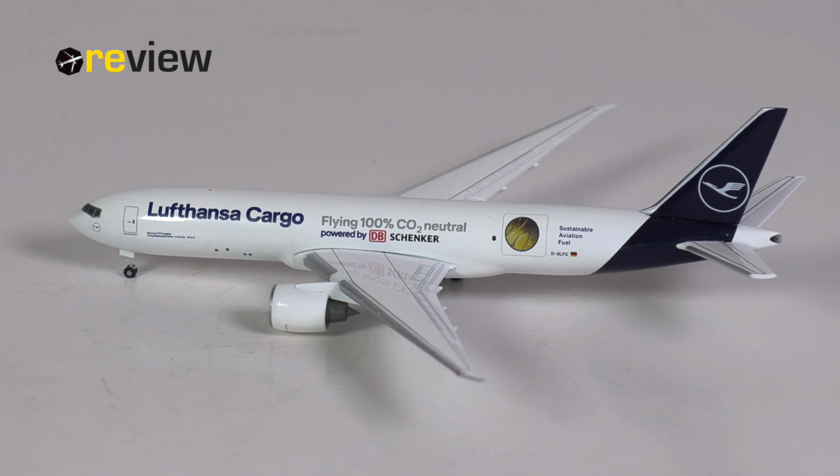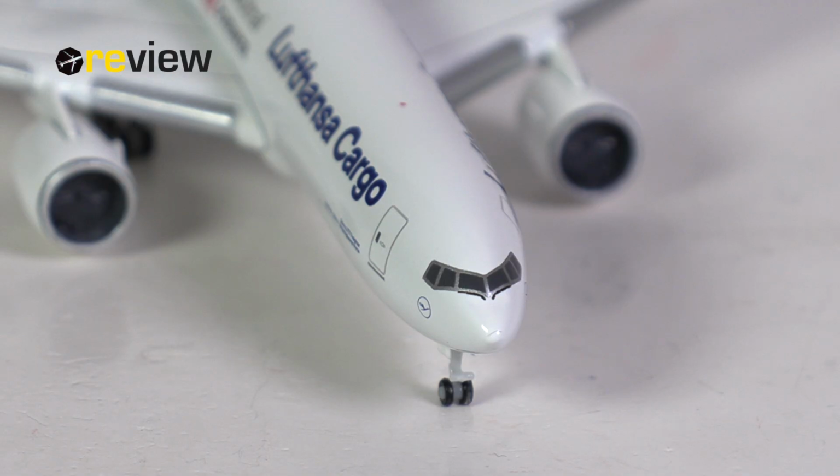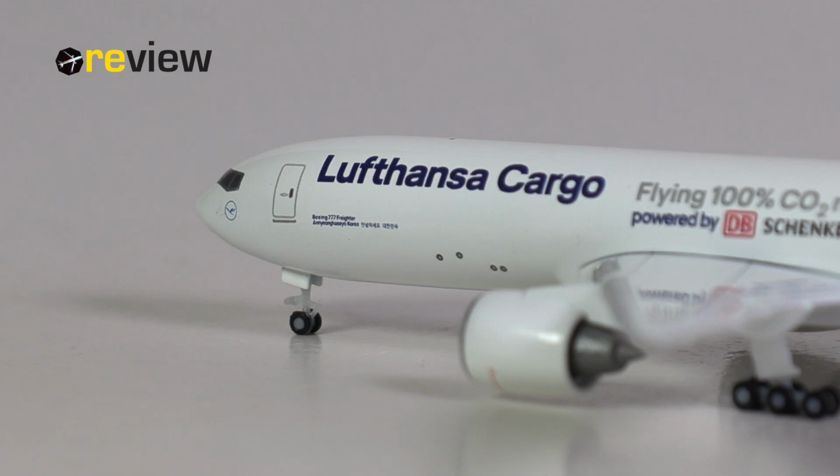All the details the aircraft model has, they have pulled up very nicely. And when it comes to the physical detailing, Herpa is also doing quite well with this aircraft model, except of course for the incorrectly shaped engines. But that's not just specific for this aircraft model, but for all Herpa 777s. So yeah, if you like an aircraft model with a lot of stickers, then this is definitely an aircraft for your collection.